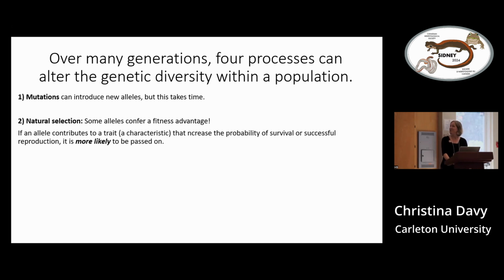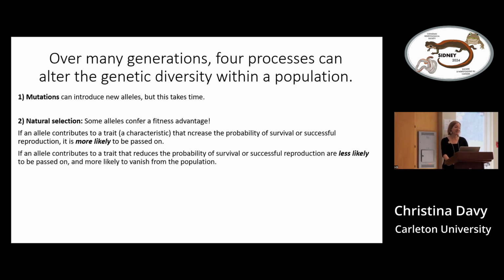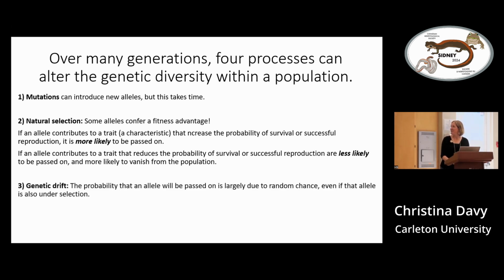If a particular allele contributes to a trait, a characteristic, that makes it more likely that you're going to survive and successfully reproduce, then that allele is more likely to be passed on. And the opposite: if an allele makes it less likely that you're going to survive and reproduce, it's less likely to be passed on. Over time, the alleles that confer a benefit are more likely to accumulate in the population. Then we have a random process as well, which we call genetic drift. This is the probability, through complete random chance, that an allele will or won't be passed on from one generation to another. These two things operate together. They are both important. It's always both.